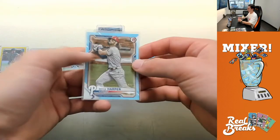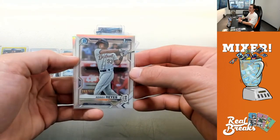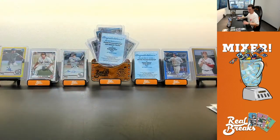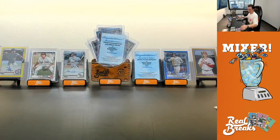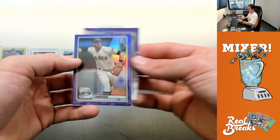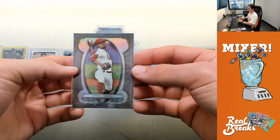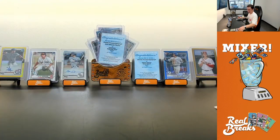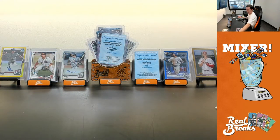Sky Blue Paper out of $4.99, Bryce Harper and Jared Kelly. Refractors out of $4.99, Adinso Reyes and Brandon Marsh. We've got Speckles out of $2.99, Vladimir Guerrero Jr., Alec Bohm. Purples out of $2.50, Paper, Miguel Amaya, Refractor, Evan Longoria. Genesis Cabrera, Bowman Sterling. Out of $3.99, Miggy, Neon Green Paper.